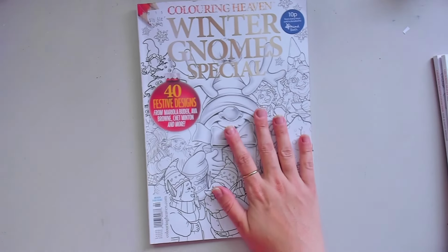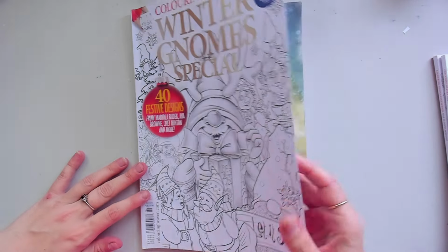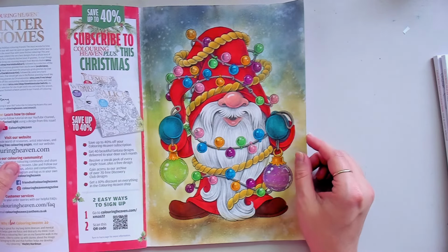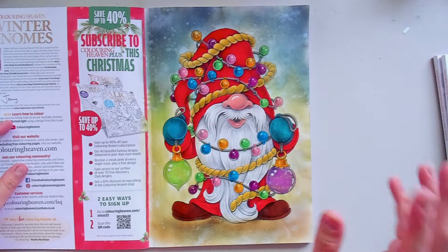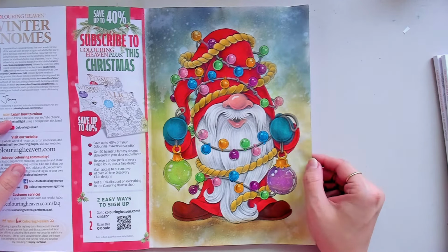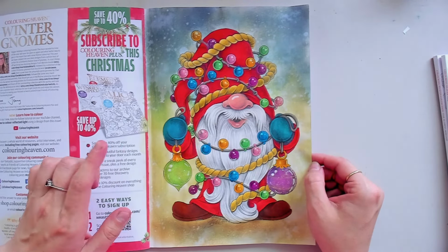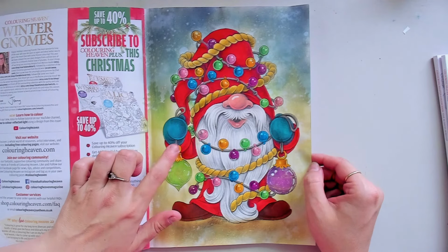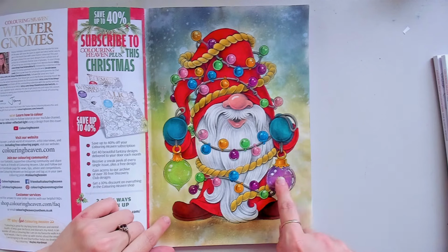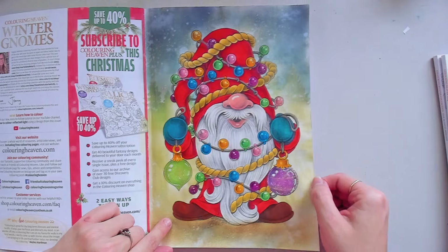I have the Winter Gnome Special. This is a collaborative issue, so there are a few different illustrators. Most notably Mariola Budek, whose work I adore, and I think I've done every single Mariola Budek in here now. So I have this one here. This one uses distress inks in the background, and then alcohol markers with a polychromos pencil to deepen the shadows. There looks like there's a little bit of Posca as well to highlight, and some stickles on each of the ornaments.